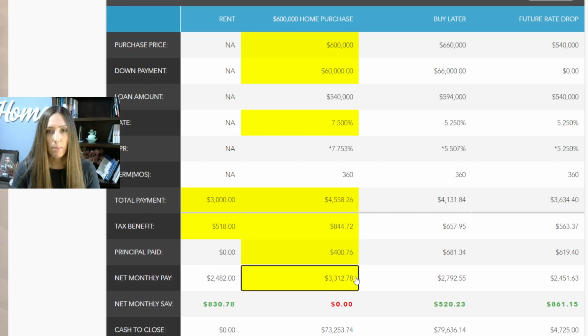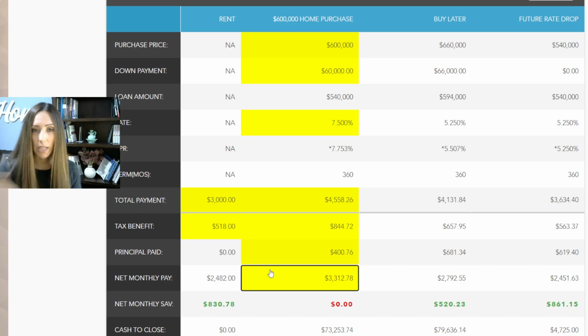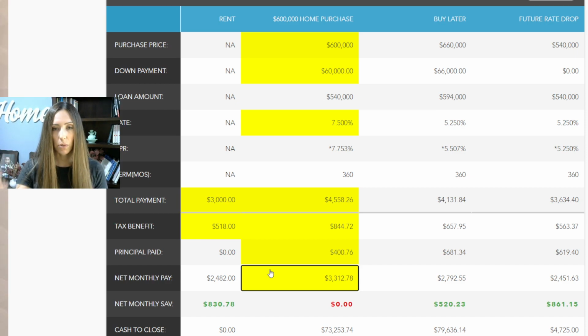So when we look at your net payment, that's really where we're considering rent versus owning. So even though your payment's $45.58, meaning you have to make that payment each month, after your tax benefit, after your principal paid, your actual payment is $33.12. Now, your net payment is just for comparison, saying that after you take your tax benefit, after the principal that's your savings, it's just shifting where we're putting your money, your payment for payment in comparisons of rent versus owning would be $33.12.